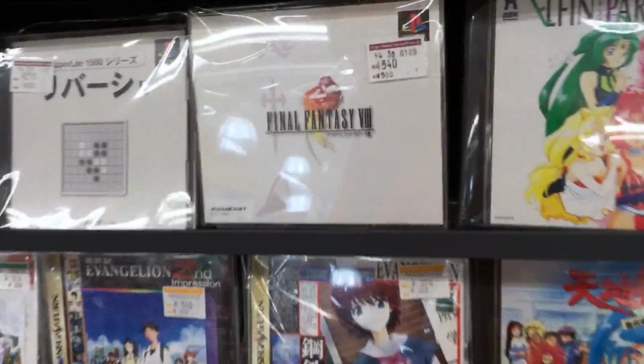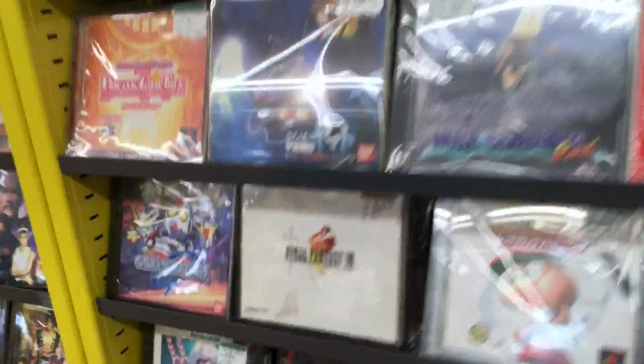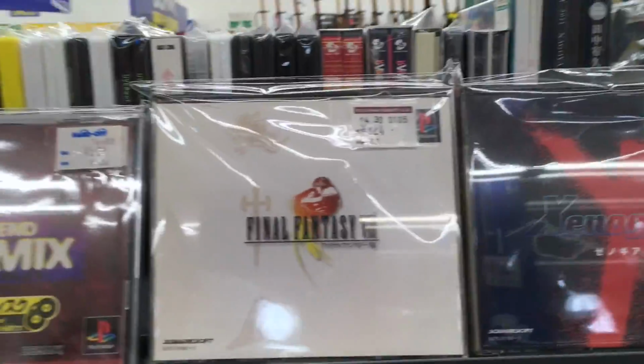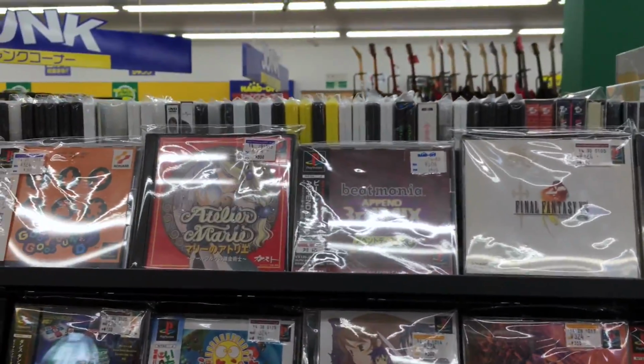Where did I see? I saw some Final Fantasies. Here we've got Final Fantasy 8, $5. We've also got another Final Fantasy 8, and then another Final Fantasy 8. So 3 copies of Final Fantasy 8. This one's even cheaper. This one's $3. The difference is beyond me.